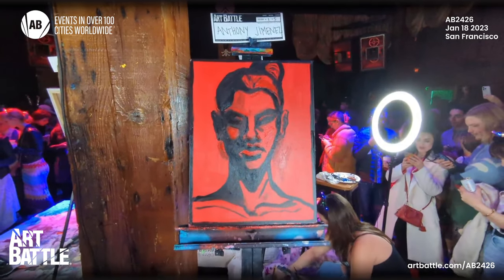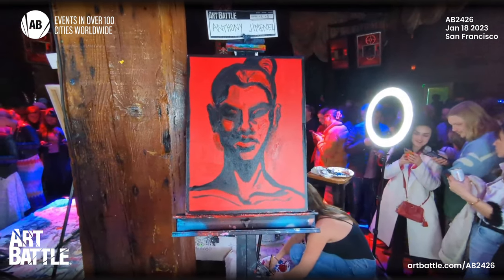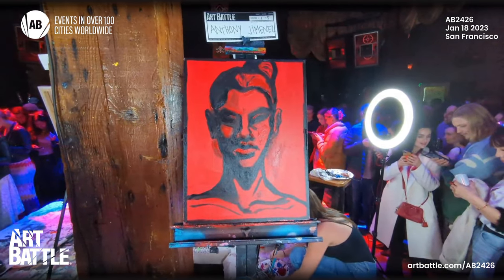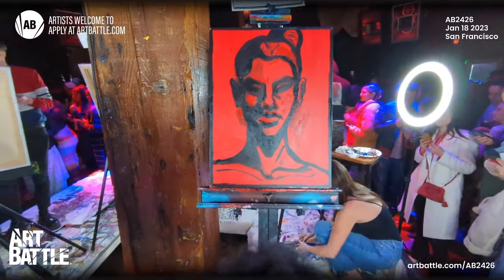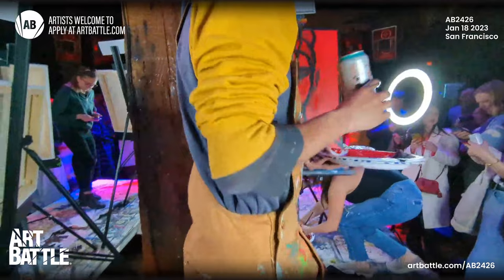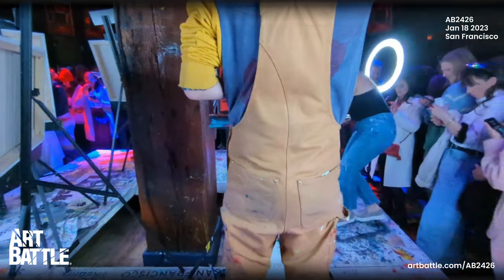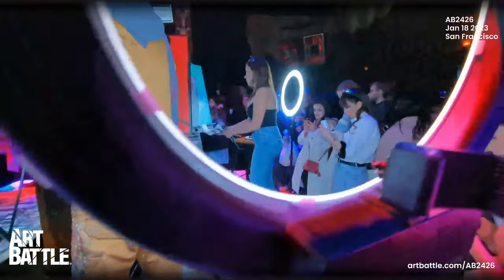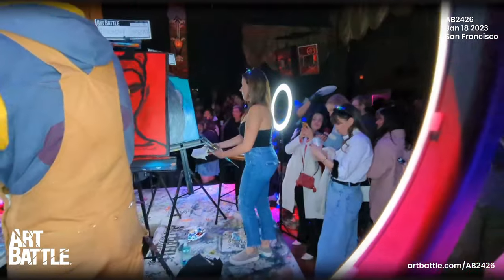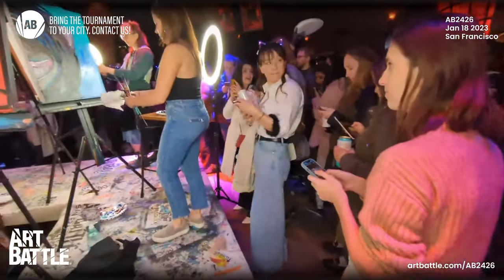Wow, what a spectacular first round for this edition of Art Battle in San Francisco. I gotta say, I'm majorly impressed with these artists, and especially there were so many different styles present, and I feel like each artist definitely stayed really true to their personal artistic voice. I recognize the artist's studio work in a lot of their live painting, and I think that's a really strong strategy as well.